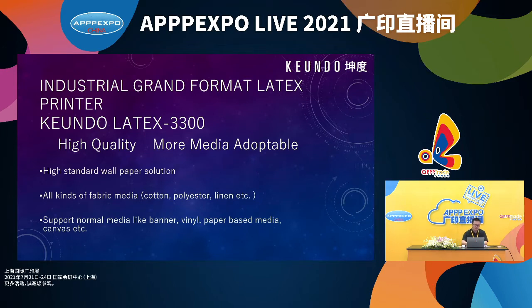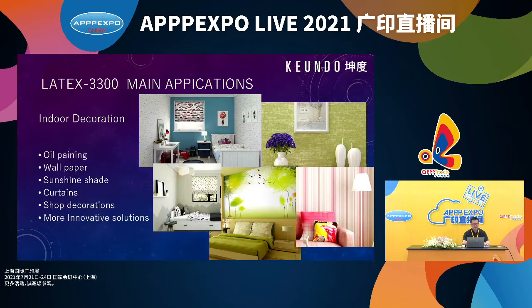For this printer, we can use a very high standard wallpaper solution. We can do all kinds of fabric media like cotton, polyester, linen, etc., because a direct textile printer mainly prints on polyester. But latex has much more media applications than sublimation. It can support normal media like banner, vinyl, wall-based, paper-based media, canvas, etc. So these are some main applications for the latex printer.